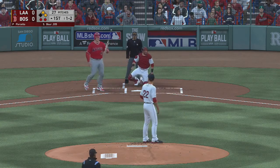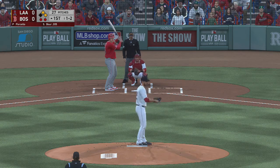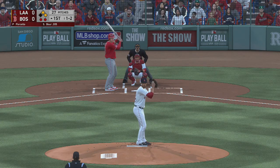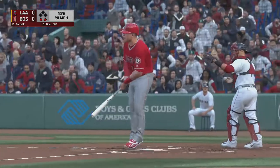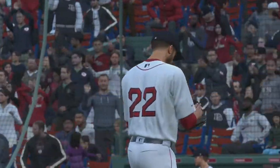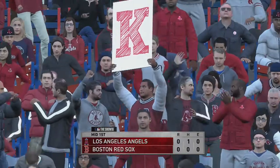A ball and 2 strikes now. Here's the 1-2. Swing and a miss, and that ends the inning. Angels strand a couple, and now the Red Sox get their turn. No score.